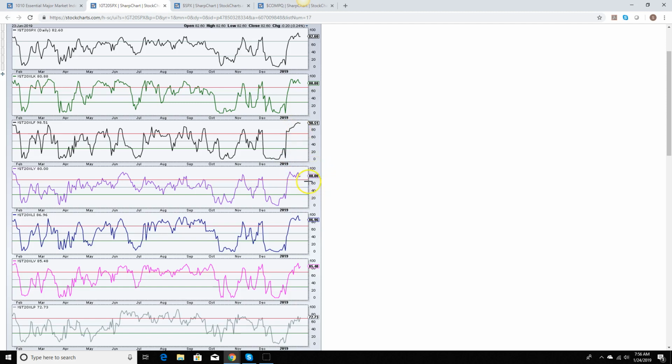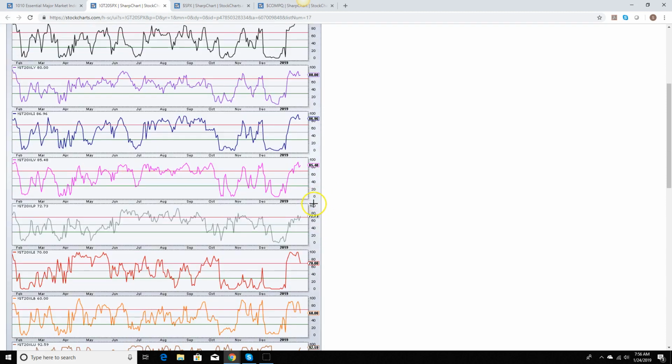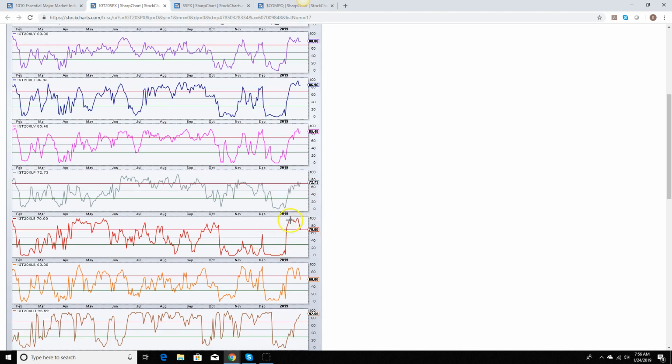You have consumer discretionary at 80%, industrials at 86, a little bit stronger, and healthcare at 85, so all pretty strong. You can see staples, more defensive, are starting to play catch up at 72%. Energy is looking like it's rolling over, so we can look at that industry in a second. Just keep in mind this chart: we're going to look at XLE, and if the price action hasn't budged, that means fewer and fewer energy stocks are pushing up the sector, and that's not good.